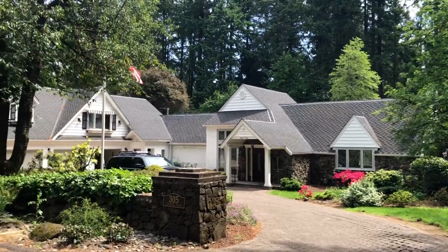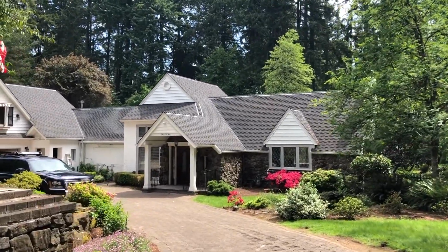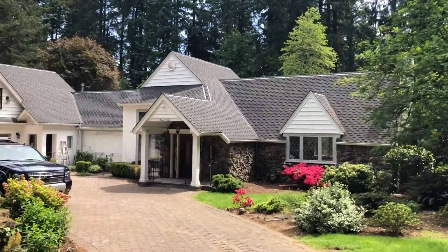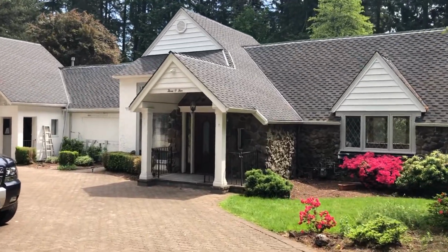Here's the house we're gonna be going inside. It's absolutely gorgeous. They have basically taken out the whole inside and are redoing it because it was very dated. As you can see, it's a pretty old house, but let's go on in.